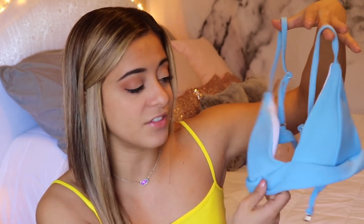I also got this baby blue colored suit. It's definitely a different fabric than I had expected, and less of that swimsuit spandexy material, but regardless, I think this will be really cute on. And then it just clasps in the back, and it comes with these plain blue bottoms as well.